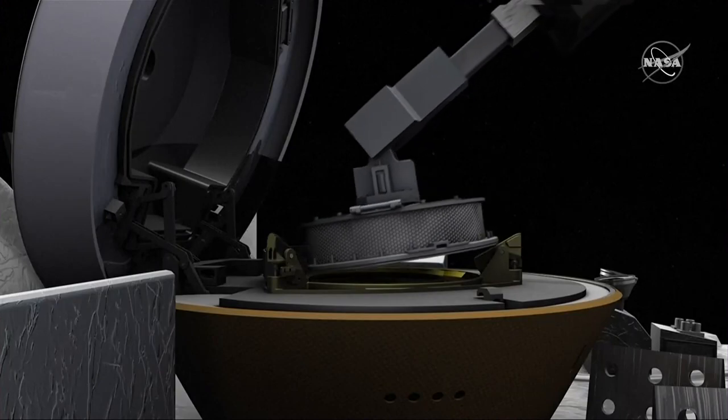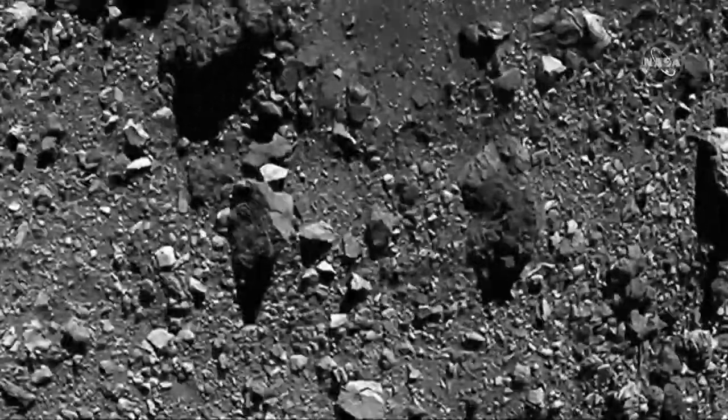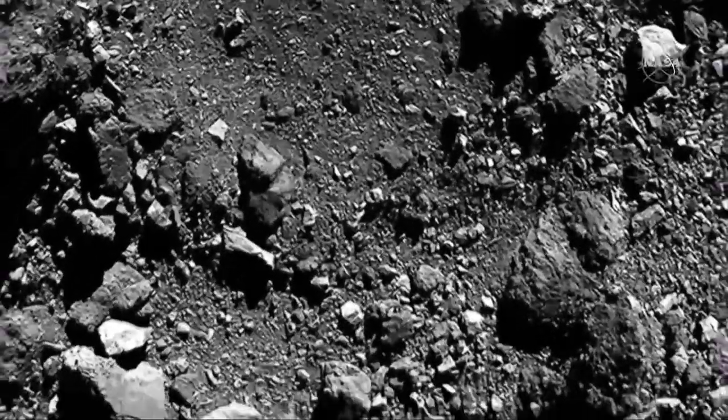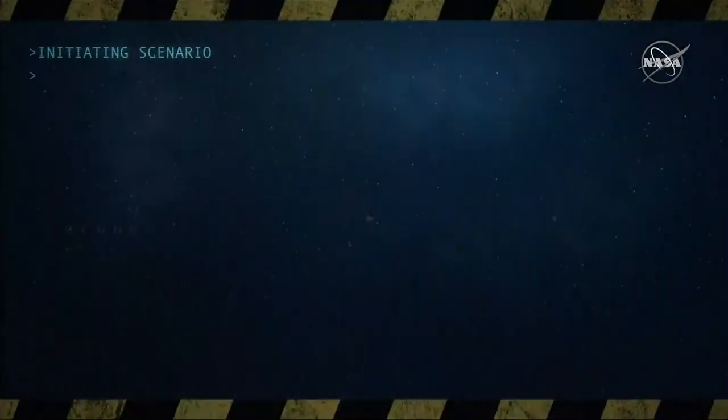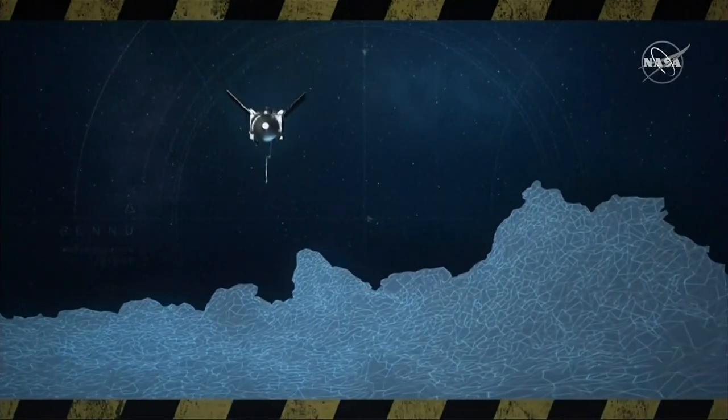But there are several things that could go wrong, and we also have to be prepared that we won't be successful on our first try at Nightingale. We don't only get one shot at tag, we actually have 3 nitrogen bottles on board the spacecraft, so we can potentially do 3 tag attempts if needed. We go through several what-if scenarios, and this is how we actually prepare for a lot of our contingencies.